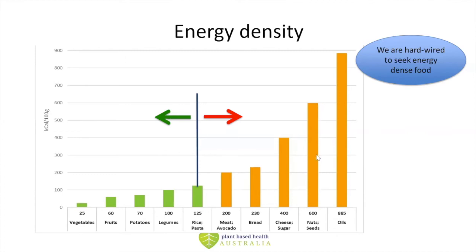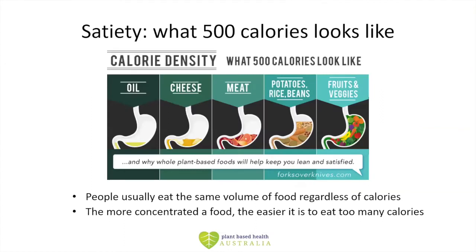So if you're at a party and there's a table of food, which ones do you reach for? You tend not to reach for the ones that are really low in calorie density. If there are little cheese balls or packets of chips or those sorts of things, they're the ones that people tend to reach for.